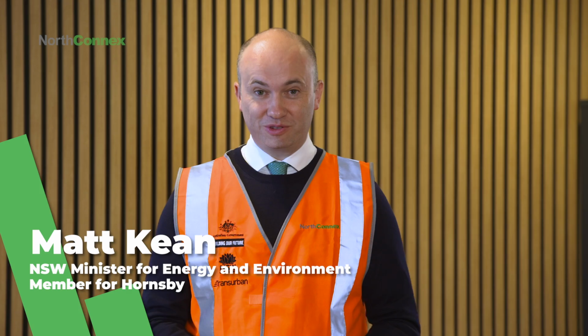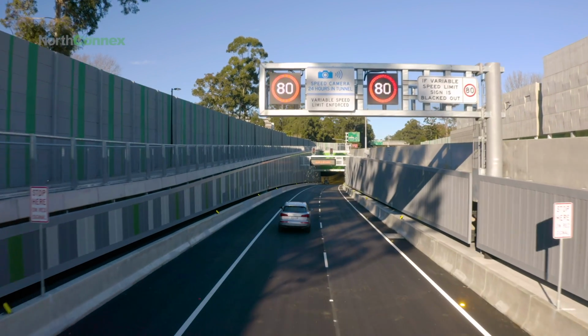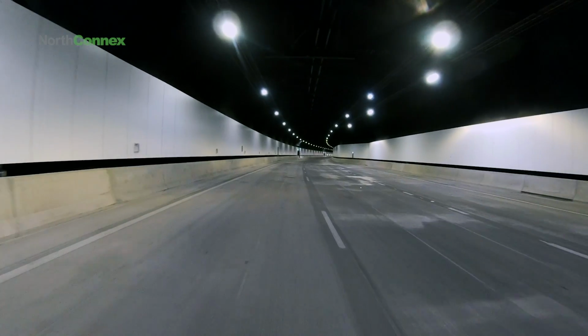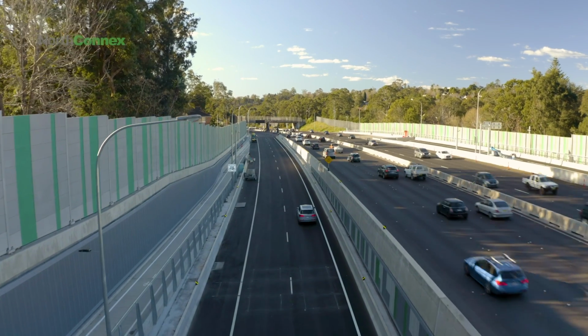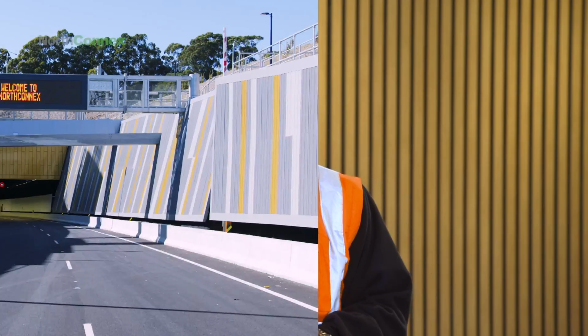We are so excited about the fact that we are fixing the worst road in the country, Pennant Hills Road. It'll remove 21 sets of traffic lights, improve travel times by up to 15 minutes, remove congestion and make our community so much safer. It's now time to go have a look. Come and join us.